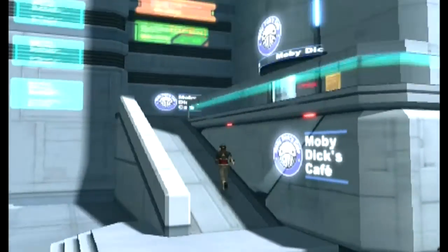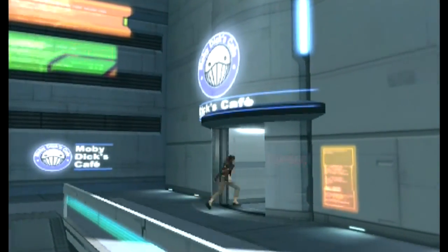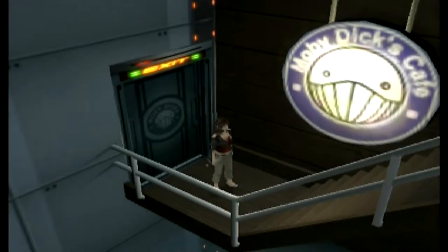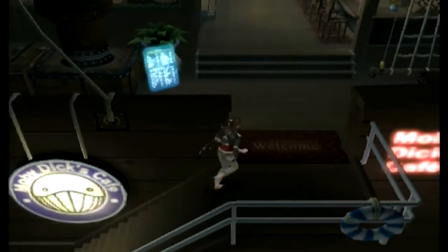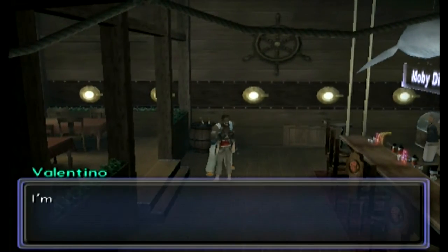We need to go back to Moby Dick's Cafe, which is right next to the exit. And we need to go back in. Now that is just Shion. And we need to talk to the owner once more. Hopefully nobody comes in. There is a new guy in here, though.